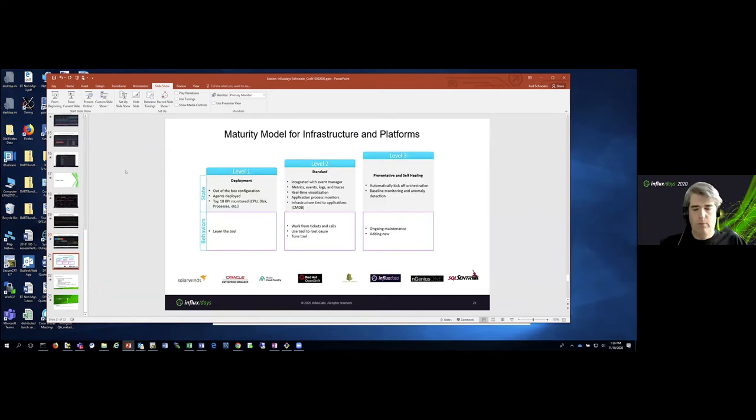We also came up with a maturity model for application areas when they come to us. We have multiple maturity models. We have one for application performance management, which includes the space of Java instrumentation and synthetics from Catchpoint. And then we have one here for infrastructure and platforms. We have another one for event management.